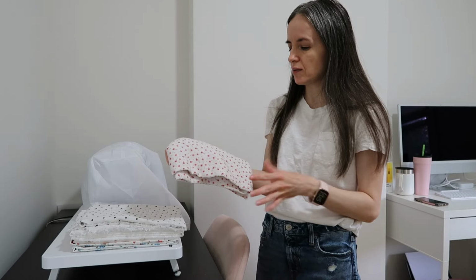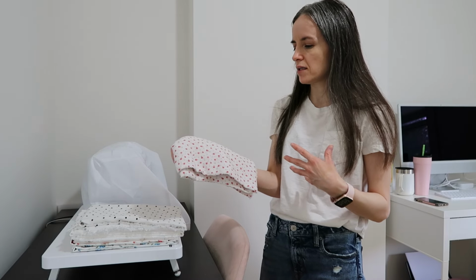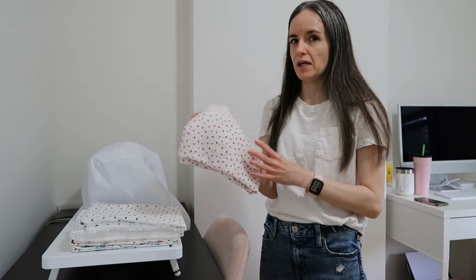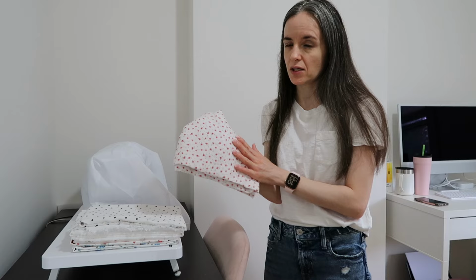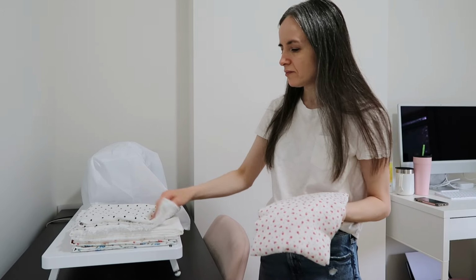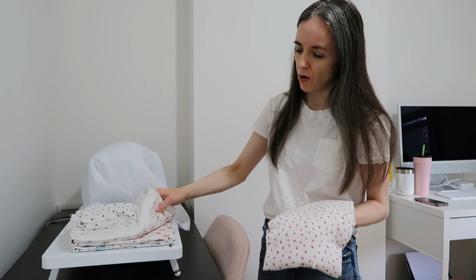And again, it is more of a lightweight fabric, and it has a little bit of a crinkly texture to it. We'll see once I get it made up, it may show a little bit better, but I can tell there's a texture. So all of these are just amazing. This polka dot one has a texture to it as well, like a crinkly texture. So they all have texture to them.